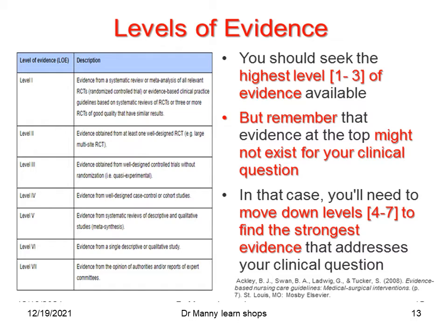There are levels of evidence, and when looking at levels of evidence, you should seek the highest level, which is 1 to 3, of evidence available. But remember that evidence at the top might not exist for your clinical question. In that case, you'll need to move down to levels 4 to 7 to find the strongest evidence that addresses your clinical question.